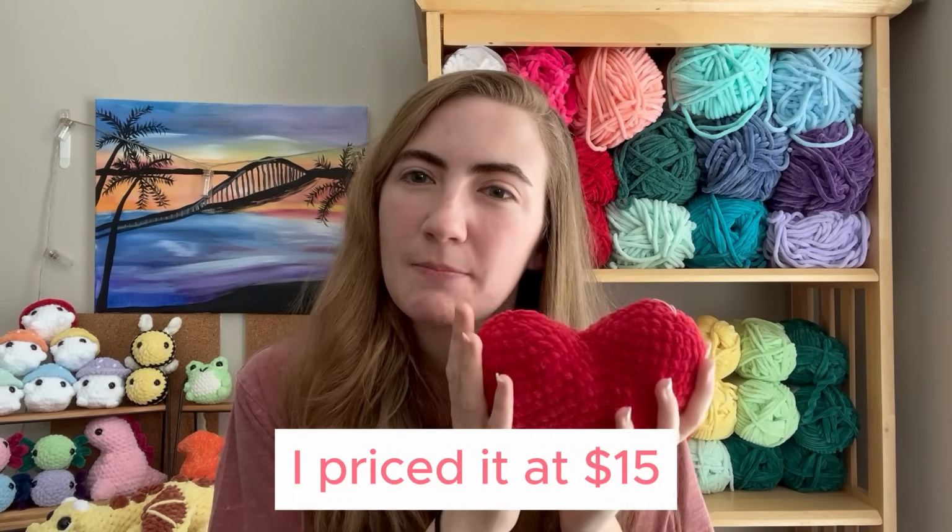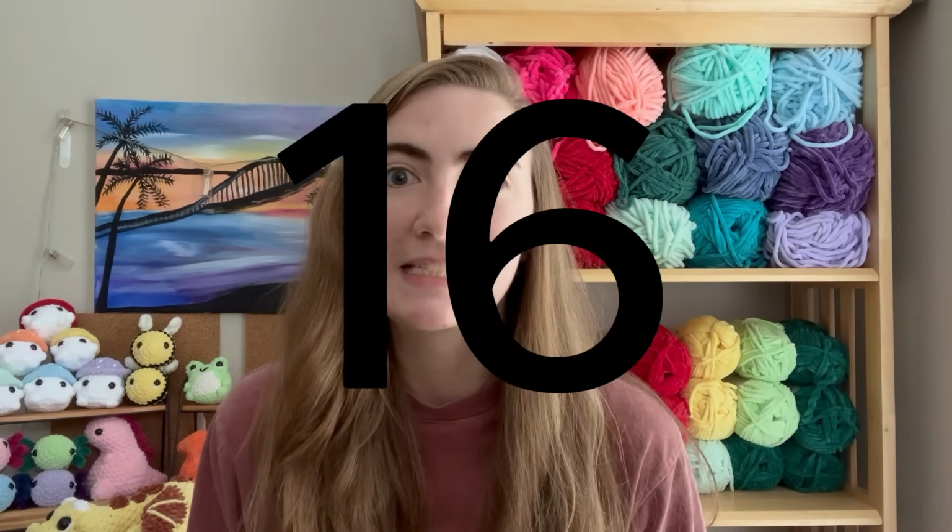The next thing I brought to my market was one heart-shaped plushie. I just made this because I was experimenting with making different shapes. I thought it would be kind of cute for Mother's Day or something like that. I also brought 16 mushy boys. Six of them were red, and then I made two orange, two yellow, two green, blue, and purple. And I priced them at $15 because each one takes me about 45 to 50 minutes to make.